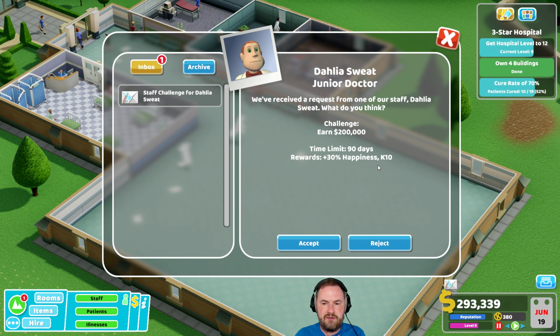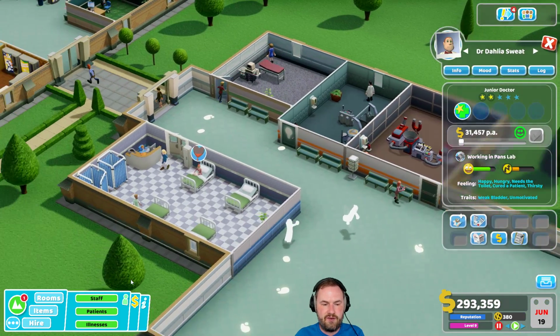Toilets, as you would hope, leaving mess all over the place. Okay, we received a request from Dahlia Sweat. She wants us to earn 200,000 bucks. No problem.